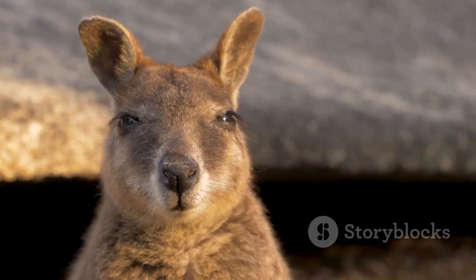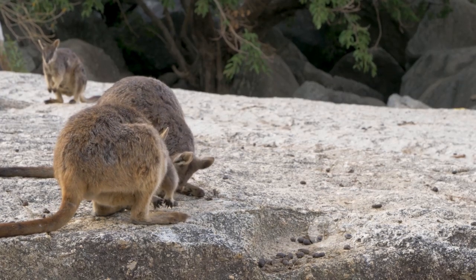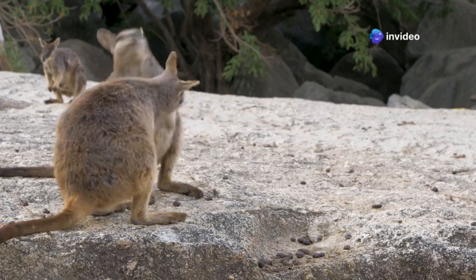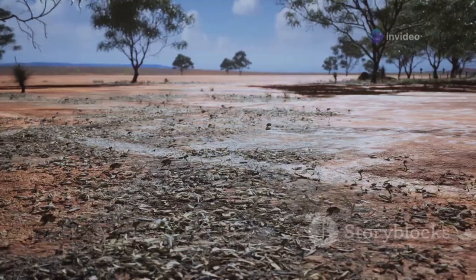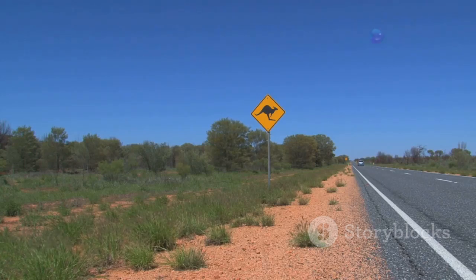Section 7. The challenges faced by marsupials. Despite their resilience and adaptability, marsupials around the world face a growing number of threats, many of which are directly linked to human activities. Habitat loss and fragmentation, invasive species, climate change, and road mortality are among the most pressing challenges facing these unique creatures.